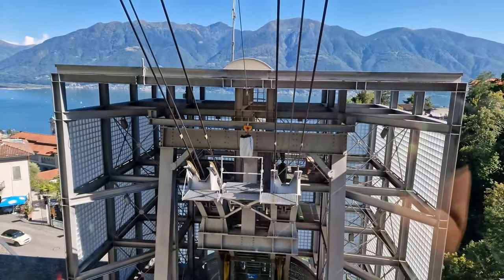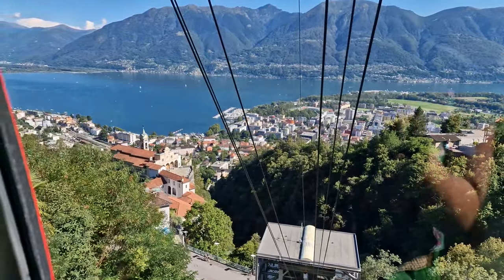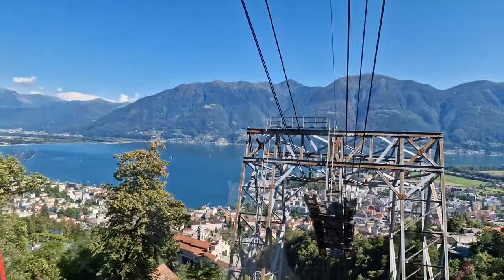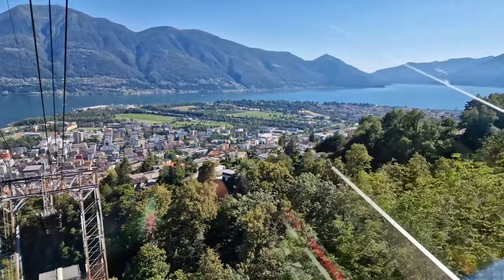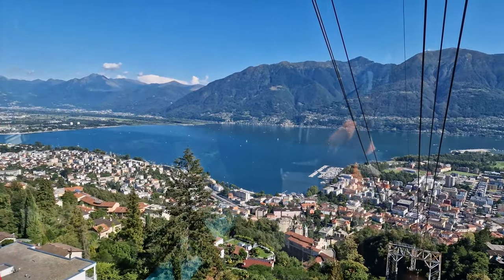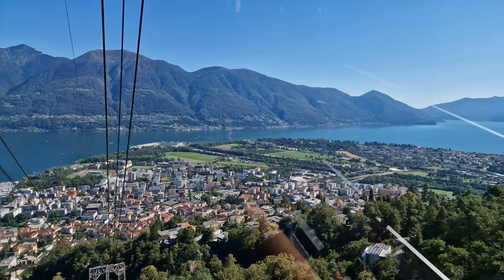You can have a Lake Maggiore beautiful view also while you go up in the cableway. First of all, you see Locarno under you. Then you can see Ascona on the right, which is divided from Locarno by a river. So, Locarno on the left and Ascona on the right. Ascona is worthy of a visit.